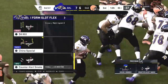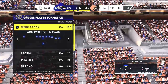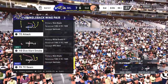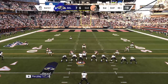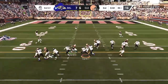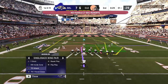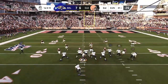Denzel Ward, the number 4 pick in the 2018 draft, making the tackle from his corner spot. But that's all about doing the dirty work right there defensively. 2nd and short yardage, that's all about plugging those gaps, not giving a running back a crease to run through, and he has a nice job to hold him to just a couple and force a 3rd down. They'll try to run for the first with Ingram. And he's able to get it to the 31, and that's enough for the first. It's a gain of 4 there, and it gives him a new set of downs.